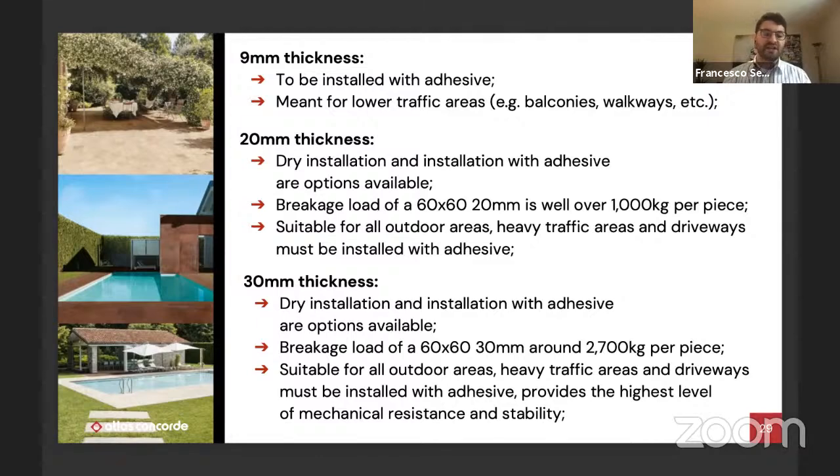So the idea is, if you apply a point pressure exactly on one point on the tile, that tile is going to withstand 1,000 kilograms of weight. So it means it's really, really hard. Obviously, suitable for all outdoor areas, heavy traffic areas, driveways, and so on.